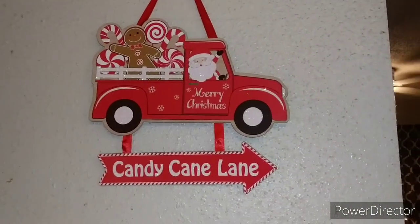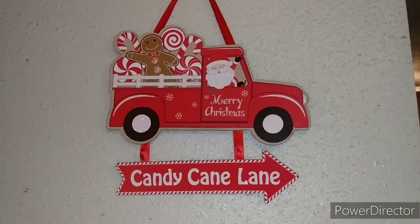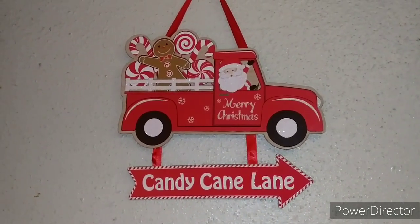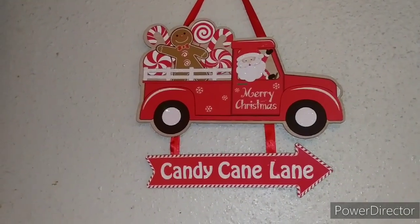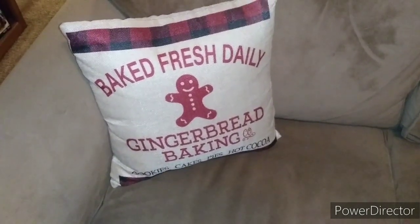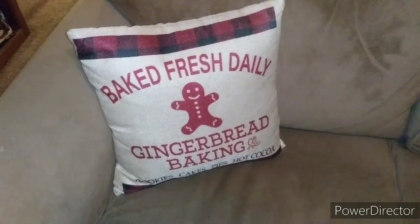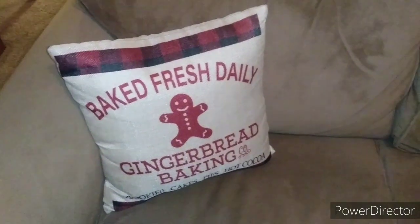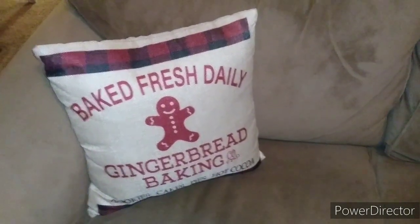And then coming up here, I have my cute little gingerbread sign that I picked up from Dollar Tree this year. It is new. So stinking cute with the gingerbread in the back along with the candy canes. And it says Candy Cane Lane. Love it. Obsessed. Yeah, guys, here are the pillow covers that I picked up from Dollar Tree this year. These are flying off the shelf if you find them. If you find them, I am so happy for you because these babies are not easy to find.